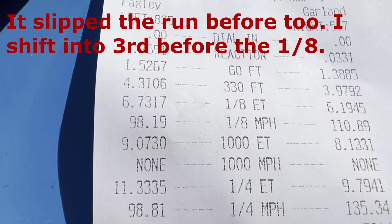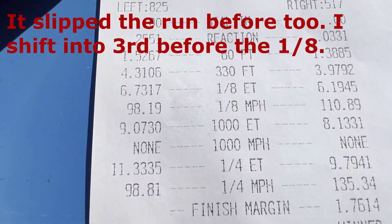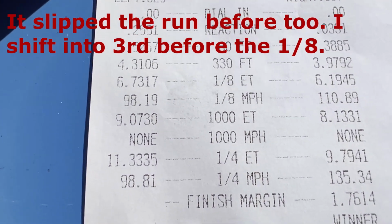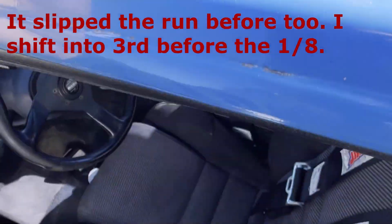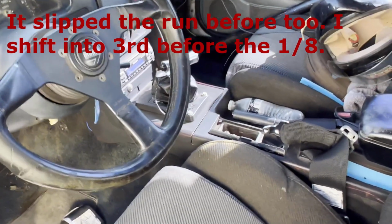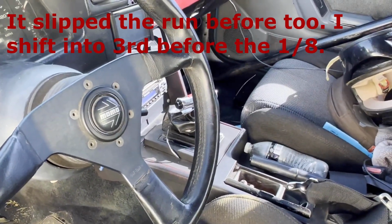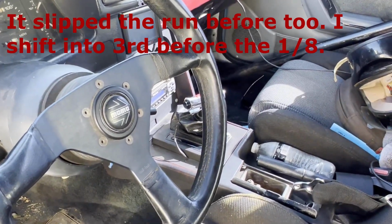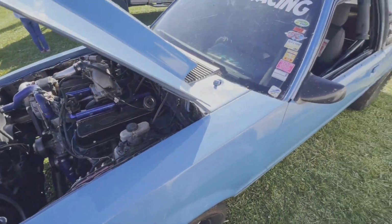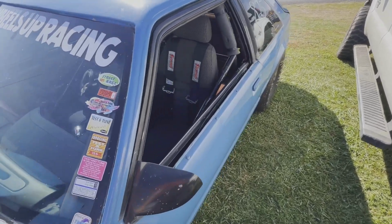All right, that run I cut a 1.52 60 foot, a 6.73 in the eighth at 98, and an 11.33 in the quarter at 98. Transmission got really hot and started slipping. Either I was blowing through the converter or third gear starting to slip. So I'm gonna let the transmission cool down and try it again. Still letting the transmission cool down a little bit.